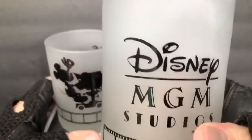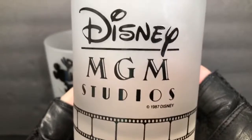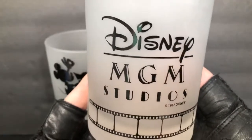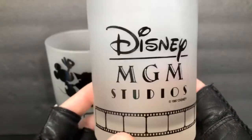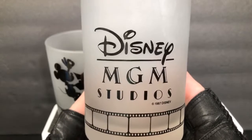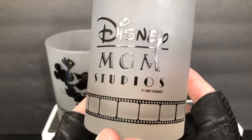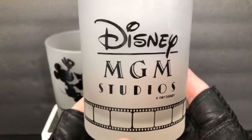My wife and I visited Disney MGM Studios. It says copyright 1987. Right now I can't remember what year it was that we were visiting. For some reason I'm thinking 1989. Maybe it was earlier than '89. I don't know, I can't remember.